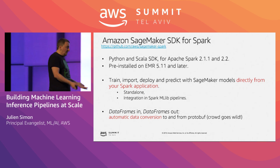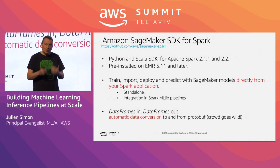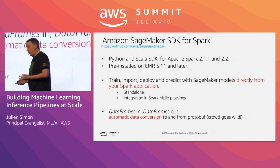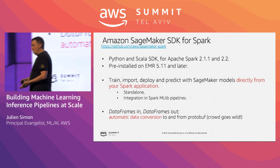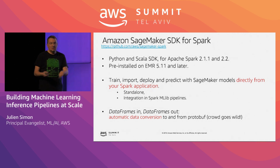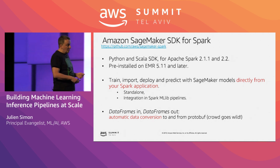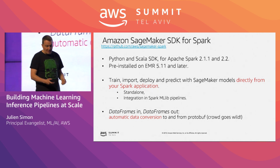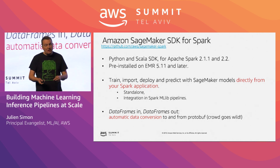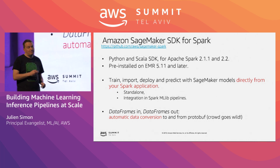And the best thing about it, what really sold me here, is there is no data conversion. You work with data frames. Load data in a data frame, pass the data frame to a SageMaker estimator. It's going to convert it to whatever format the SageMaker algo needs, which most of the time is protobuf. When you predict with that model, again, it's going to convert to protobuf and back, and you never have to mess with that. And yes, the crowd goes wild, or should go wild, because this data conversion in SageMaker is not always so obvious. So here, we're completely free of that.